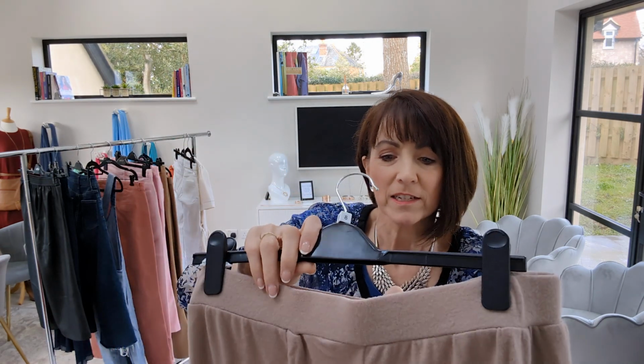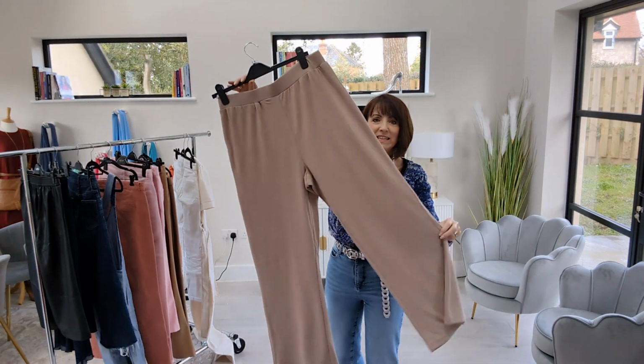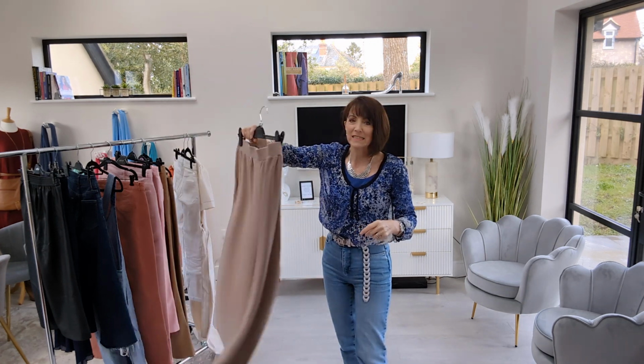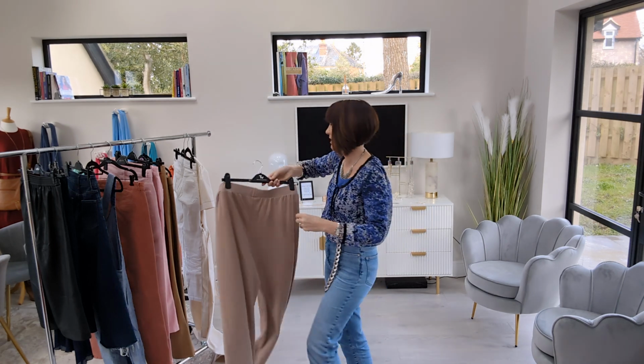These ones are from Next and they're friends like these. So very, very casual, very easy to wear. They're in a latte colour, which is one of the colours for the season that I've talked about before. But yeah, really nice.